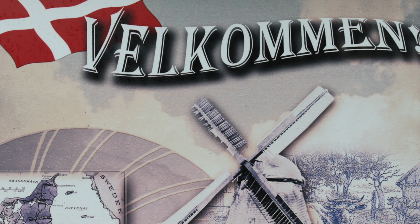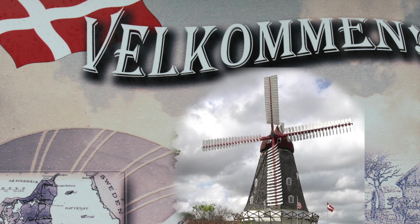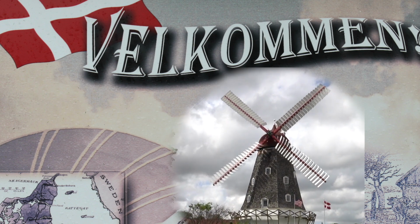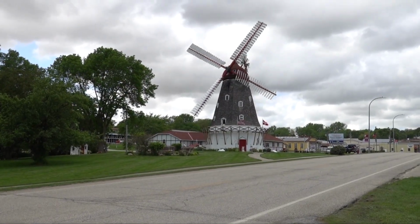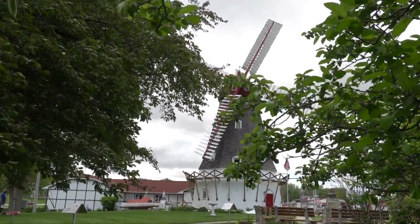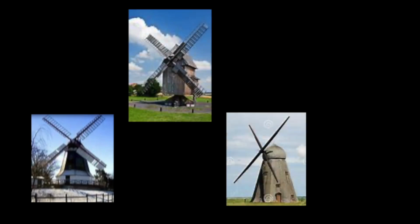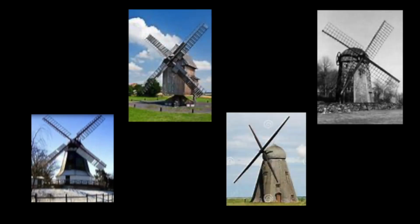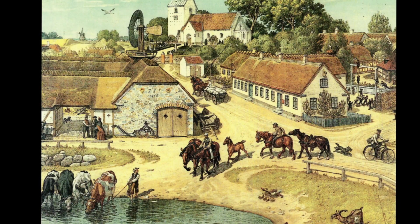Velkommen to Elkhorn, one of the largest rural Danish settlements in the United States, and home of our authentic 1848 Danish windmill. Indeed, it is a real Danish windmill, moved here in 1976, reassembled piece by piece and restored to working condition. There have always been windmills in Denmark and across Europe, used as a source of energy. In Denmark, they were primarily used to grind grain.